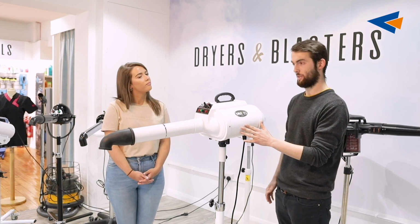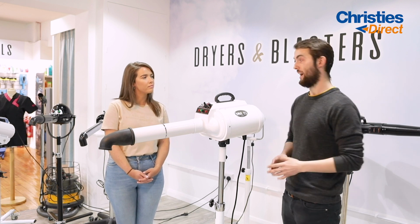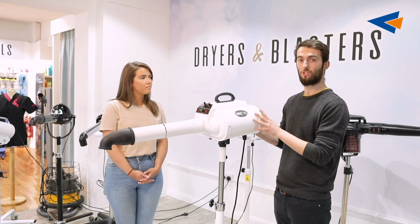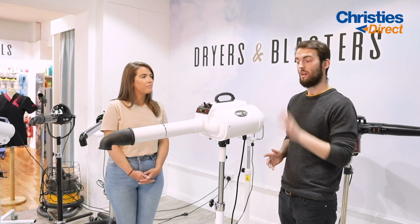So you start off with a combination machine, and then as time goes on and you get busier, you build up your clients, you'll then perhaps buy a separate blaster, and then as time goes on you'll buy a separate finishing dryer, and those will become your main machines. But this really great machine will become your backup machine. So if, say, you go into the salon someday and something breaks, which does happen, you have got this to fall back on.